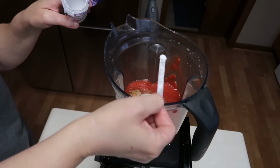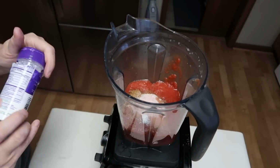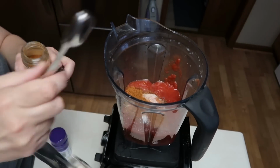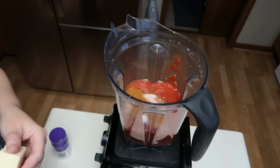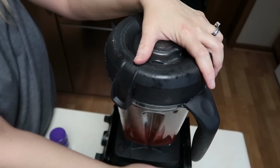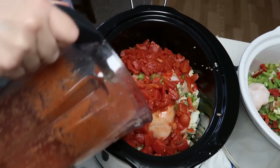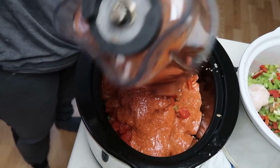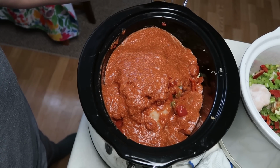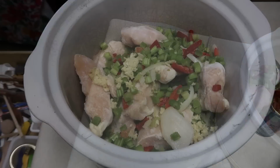I'm using 1 little scooper of stevia. This is the organic stevia extract that I'm using. You could definitely just replace that with a little bit of sugar. Half teaspoon of cayenne pepper. 3 tablespoons of butter, and we're just going to mix this up. And then we're going to pour that over this mixture. And then this cooks on low for 5 to 6 hours, and then we will add some heavy cream and some Greek yogurt.